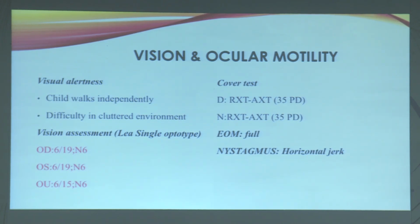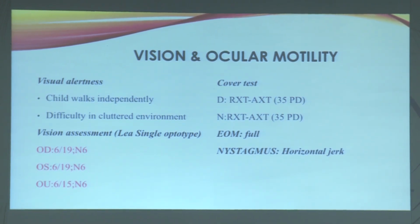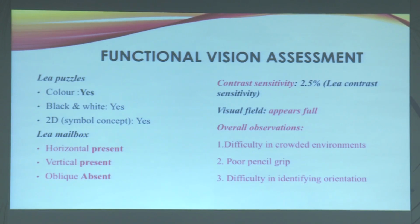Visual alertness: the child walked independently but had difficulty in cluttered environments. And when you look at the vision assessment with the Leia single optotype, it was 6/19 in both eyes, and slightly better binocularly, which is 6/15. Cover test did show a squint, which was the presenting complaint. There was a horizontal jerk nystagmus, probably because of the optic atrophy. Otherwise, eye movements were full.